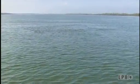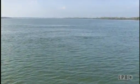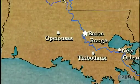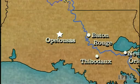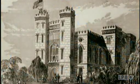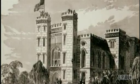After taking New Orleans, Union troops headed upriver to Baton Rouge. Governor Moore and the state legislature fled west and moved the state capital to Opelousas, ahead of the Union invasion. Baton Rouge fell to Admiral Farragut peacefully.